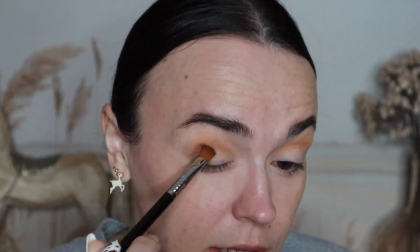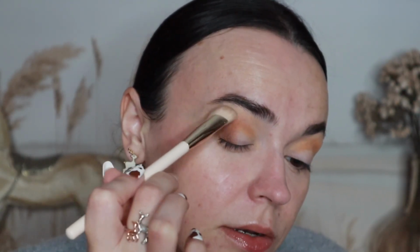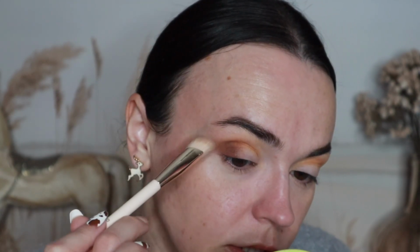But I just did the randomization, let that little random generator wheel pick out my shades because I felt like that would make it a little more interesting. Oh, and this is the Rare Beauty concealer brush. All that's on it is whatever is left from my setting powder. Just working that right in there to make sure that deep brown is blended out.